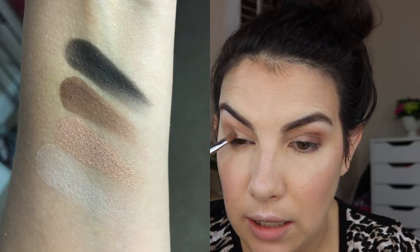Pigmentation-wise on these shadows, I mean, they're good. I would say they are probably geared toward the everyday makeup user and that they're not scary to use. I'll do a little bit of this color called Shine right here. I'll dab a little bit of that on the center of my lid. It's a pretty subtle shade, but then again, I think about the purposes behind this, and it is everyday, and it's something anybody could pick up and just work with.